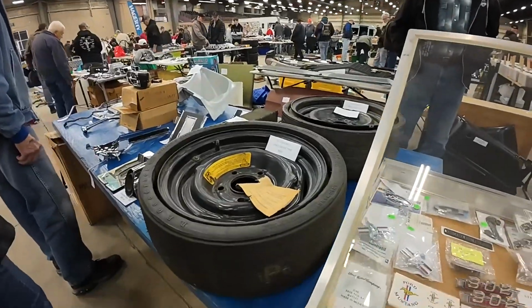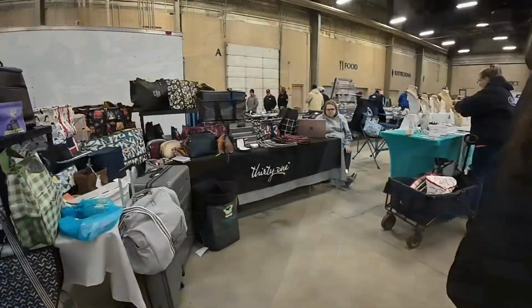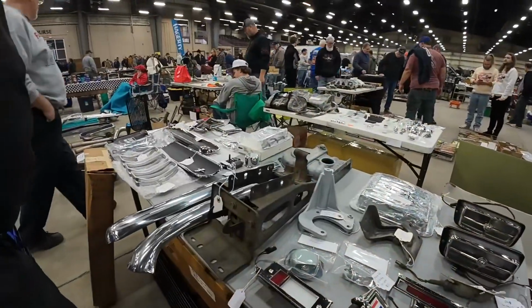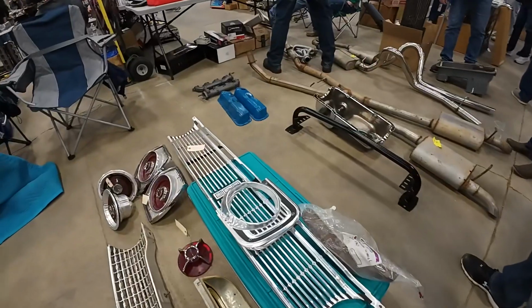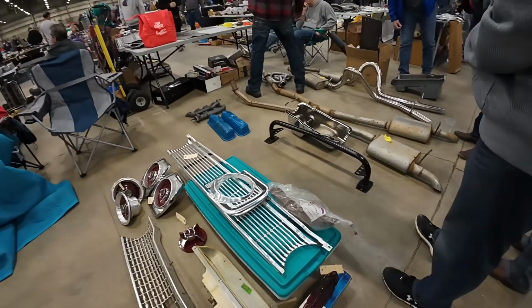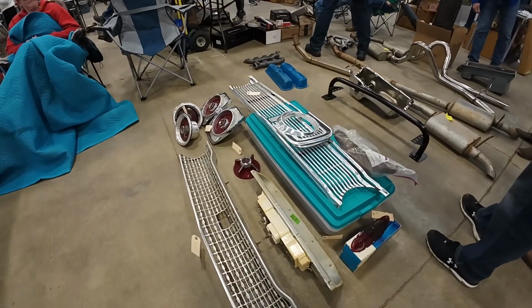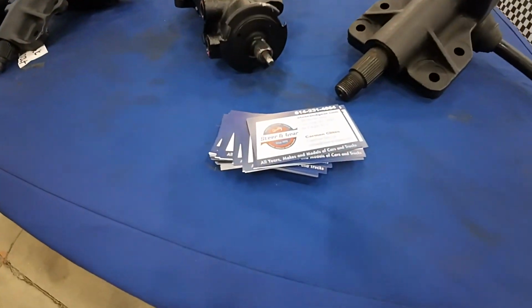Space Saver spares, $500, original ones. Ford Falcon grill, $150, Falcon taillights, and '64 Falcon.